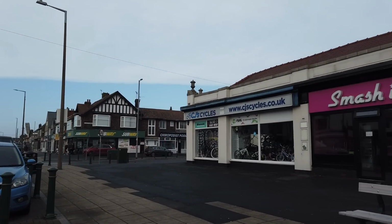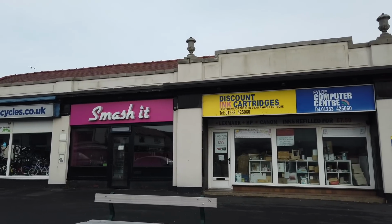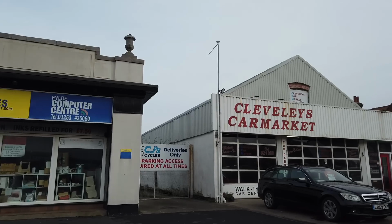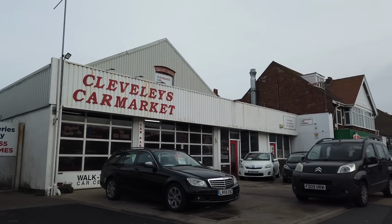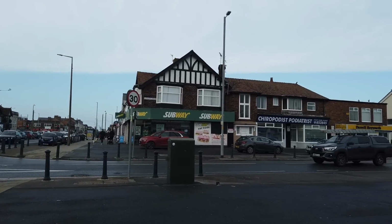I'll just pan round. Nice little building here. Look at these things on the top of that building there. They're quite fancy, aren't they? Here we've got the Cleveleys car market. That's been here for ages. This is now Cleveleys Avenue.